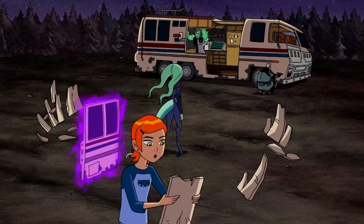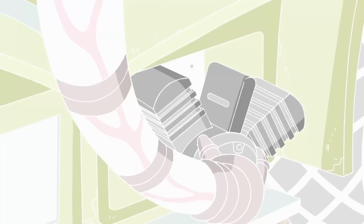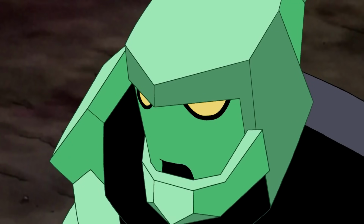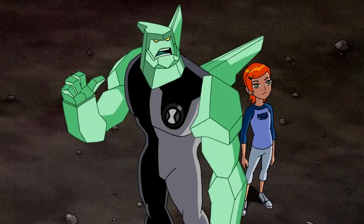However, their victory is short-lived as the mechadroids rebuild themselves. Amidst the chaos, Xylene and Max reminisce about their shared past, prompting Ben's frustration and questioning of his role with the Omnitrix.